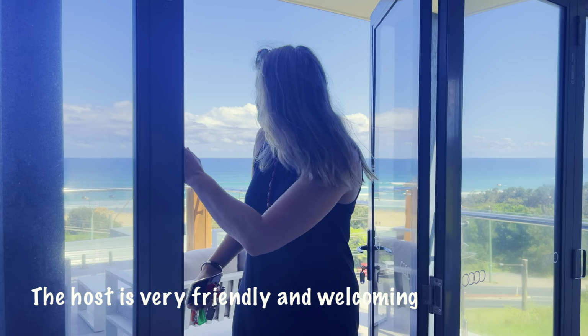Now we're going to level 4 to have a look. Okay, staircase to the right, staircase to the left. Let's check the left side first. Wow. Okay, there's a sitting area on this level 4. There's a bedroom here, a wardrobe, and check out the view.